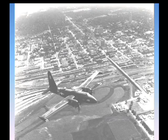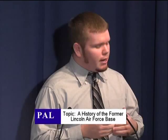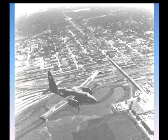And of course, we see downtown and the state capitol in the far distance. The Naval Air Station also operated the F-6F Hellcat, a World War II vintage propeller-driven fighter, for some time, until transitioning into the F-9F Cougar jet fighter, which was a swept-wing, highly advanced design. These aircraft would serve at Naval Air Station Lincoln until 1958, when the assets of the station would be shipped to a base in Kansas.